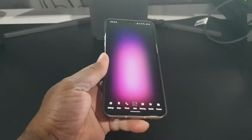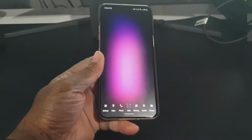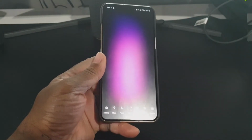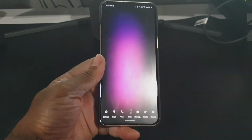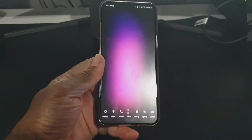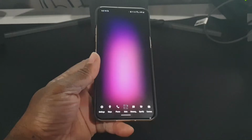So I gave her the Note 10 and decided to try this one because this one was rated the most underrated phone of 2020. So I just wanted to see what this was all about, see what I liked about it and what I didn't like about it, and tell you my final thoughts of the review.